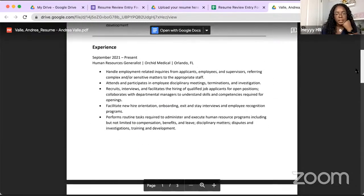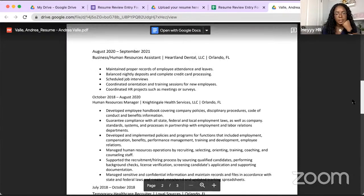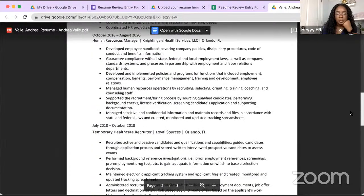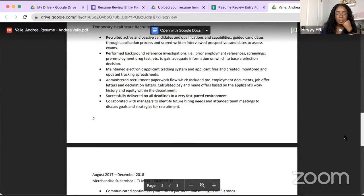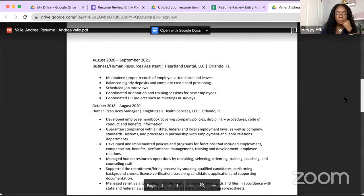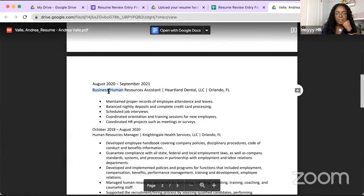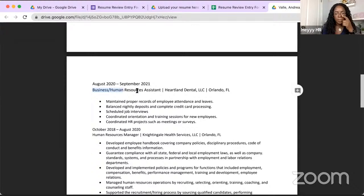So you're currently working as an HR generalist. You worked as an HR assistant. You've been an HR manager too. So you went from being a recruiter to a manager. They must have put you in the wrong skill set and you just weren't comfortable in there. I don't know why you have business here. I just leave it as HR assistant.